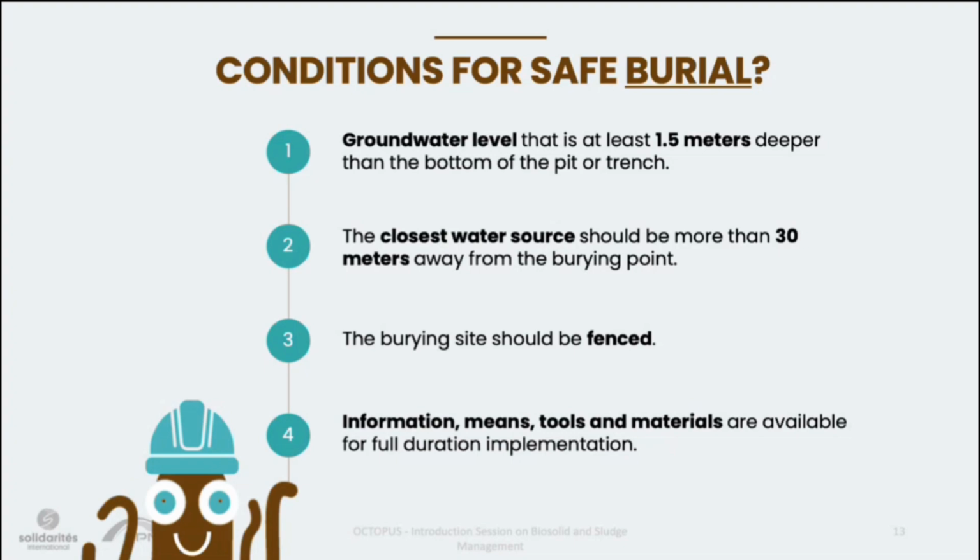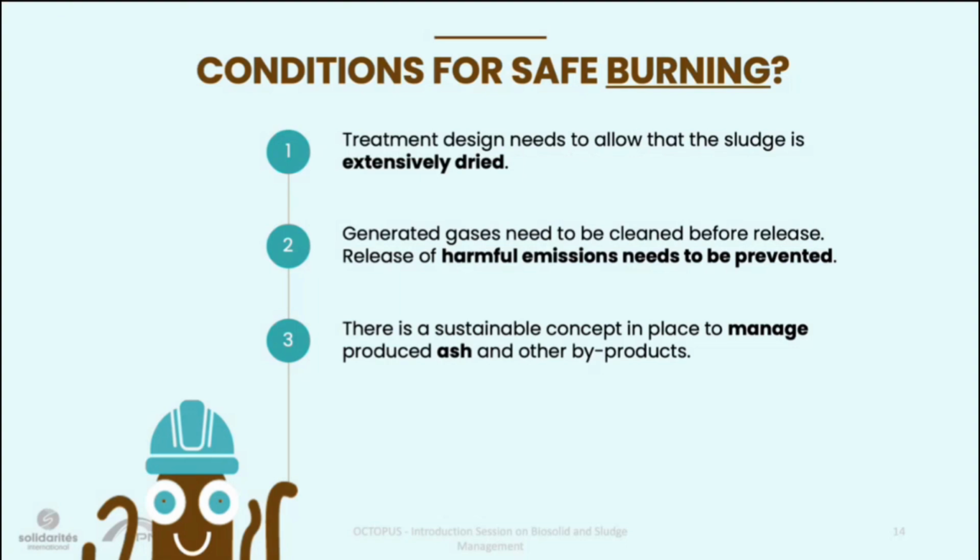Now, if you cannot guarantee these conditions because you are in an area with high groundwater levels or where it is especially wet and rainy, then maybe the safe burning of sludge comes in more handy. Here, it is especially important that the sludge before burning is extensively dried. Ideally, you have sludge with a dry matter higher than 35%.